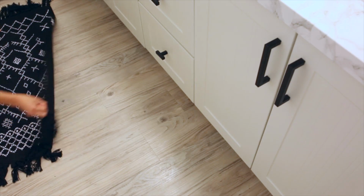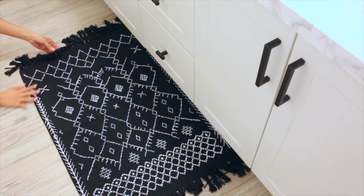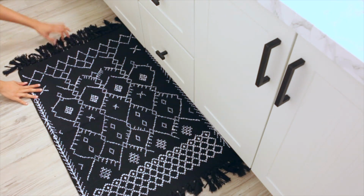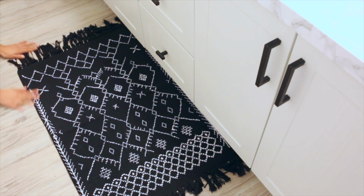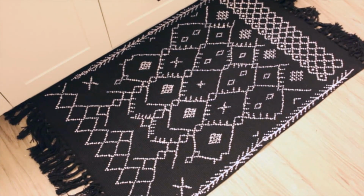The next thing that I added is this really fun boho inspired rug. Also from Amazon. I just love the fringe detailing on it. It's woven, it's black and white, but again, it's not super modern.